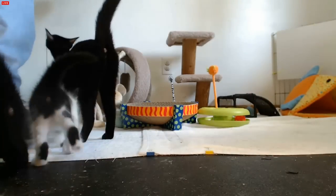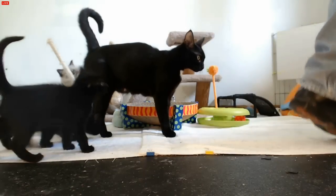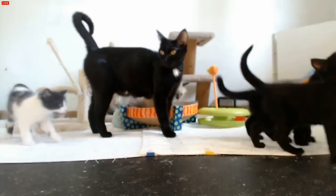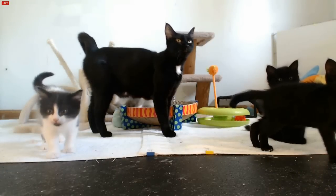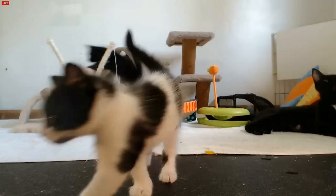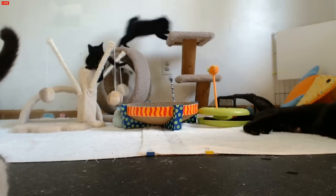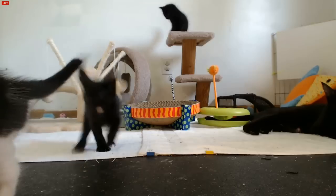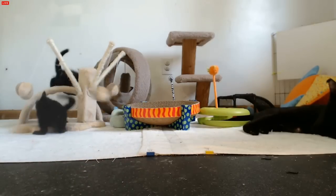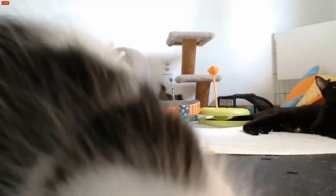Okay, kittens, let's check your litter boxes. Scoop them finally. Watch where you're going, Gail. You just walked in the water. Yep, these are kitten-sized pea clumps. A lot of them, which is really good. I am pleased with that. And one very fresh one.